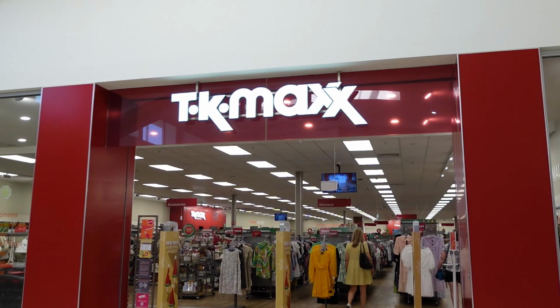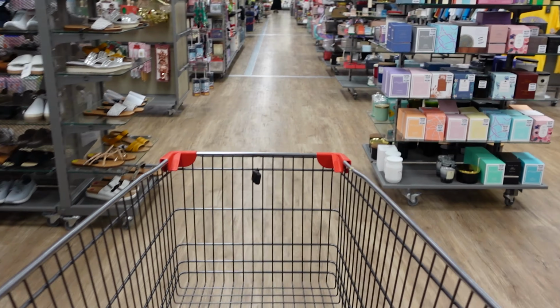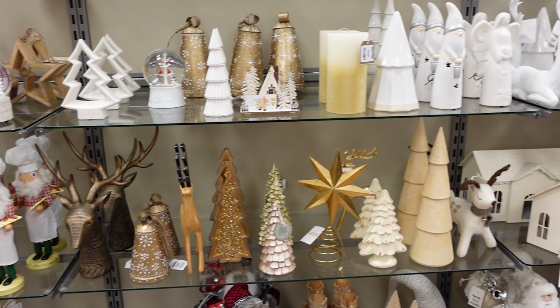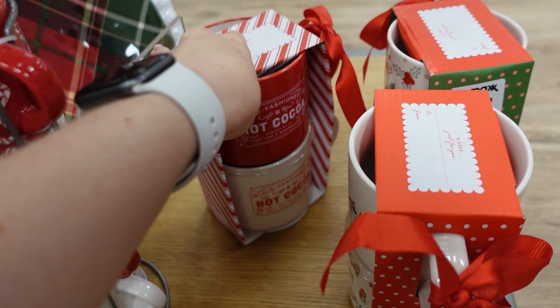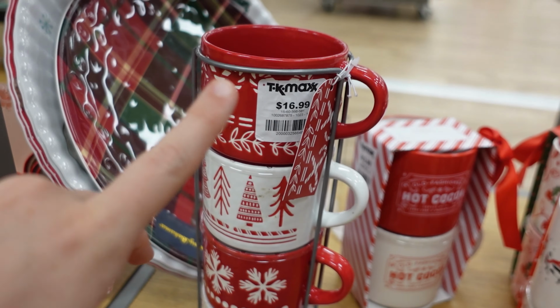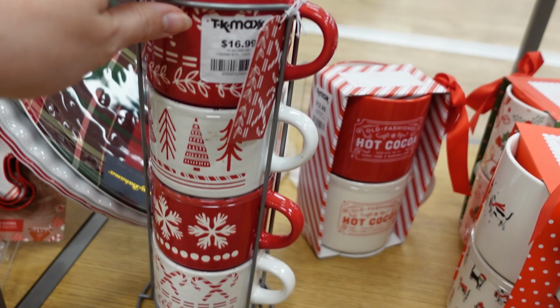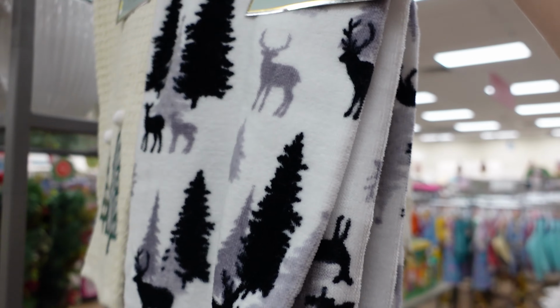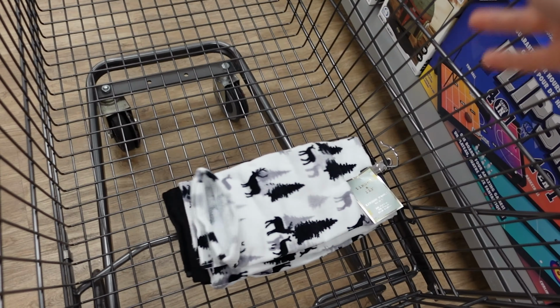Okay, let's see what the second TK Maxx has to offer. They have some really cute mug sets. I love this one here. And then they have this mug stack with a little holder. These are so nice. Okay, I love these kitchen towels. It's going in my basket.